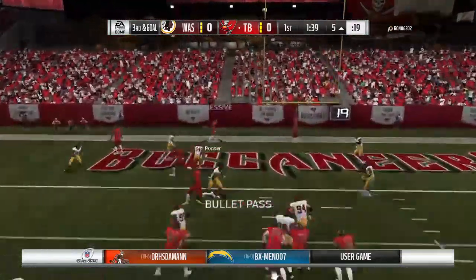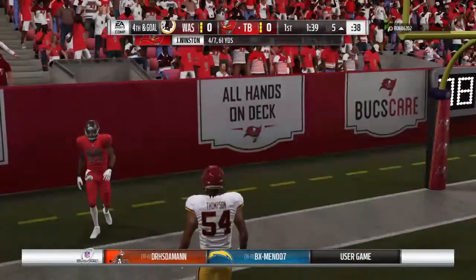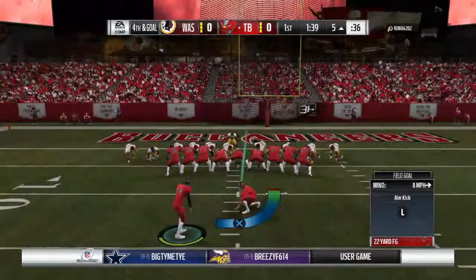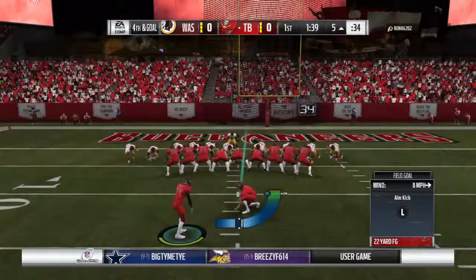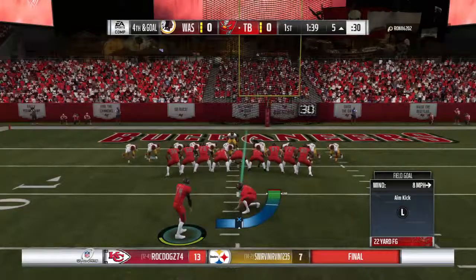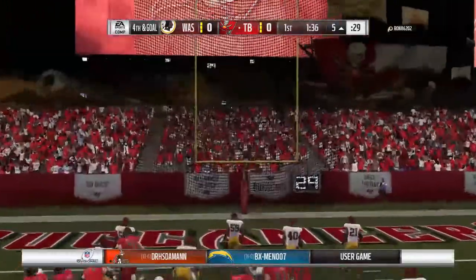3rd and goal, Winston. And that one's going to be over everybody in the back of the end zone. It's incomplete. Boy, you will not see a quarterback of his caliber miss on one like that very often. I mean, there it is, wide open, got the shot, and he misfires. We talk about, boy, he'll want that one back all the time. He definitely wants that one back.